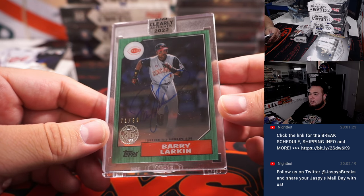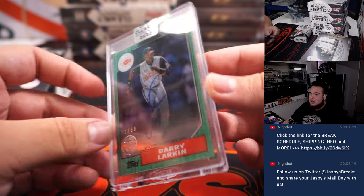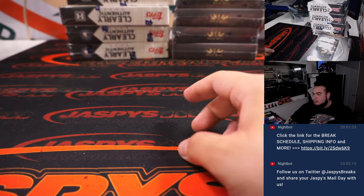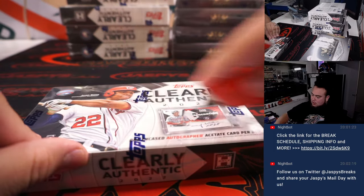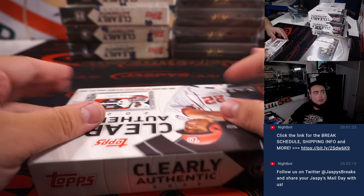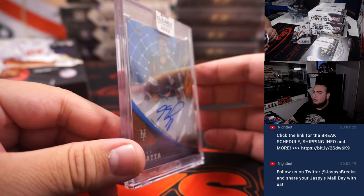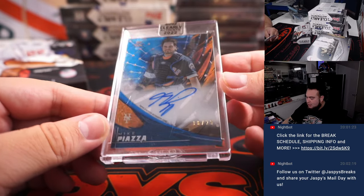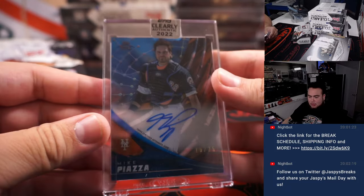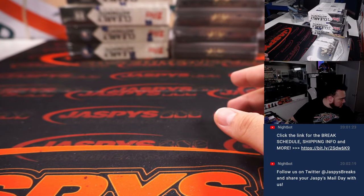We have a Barry Larkin /99 for Cincinnati. Cincy, that's going to Patrick Cox. There you go. First one done. Mike Piazza. That's 16 out of 25. Nice one there for the Mets. Mets is going to Barry Roberts. Got that from a team random.